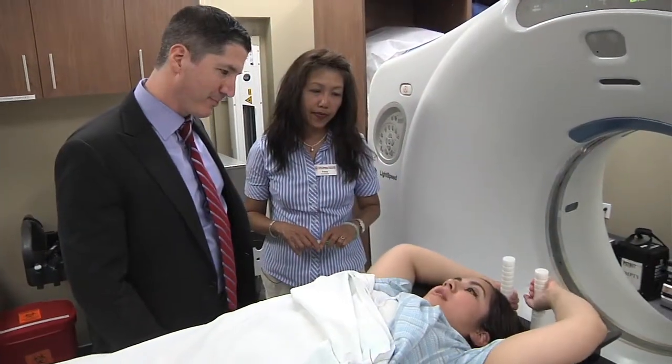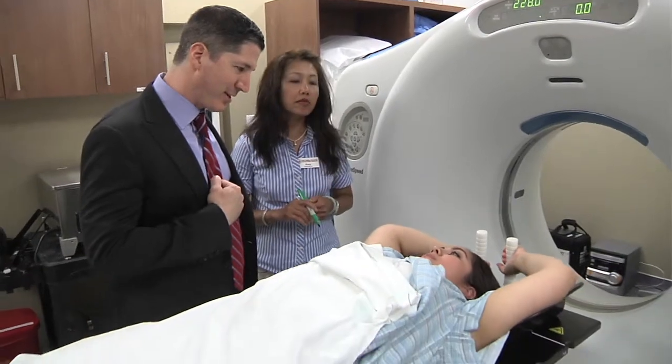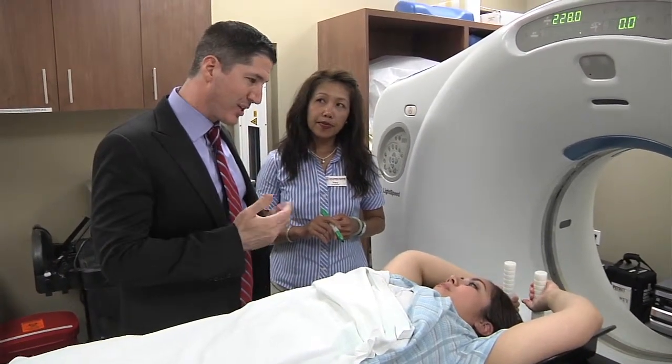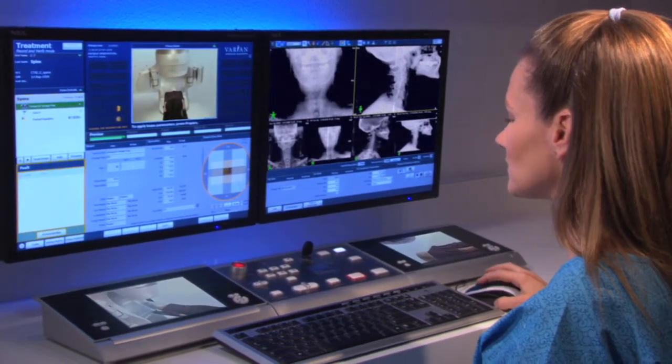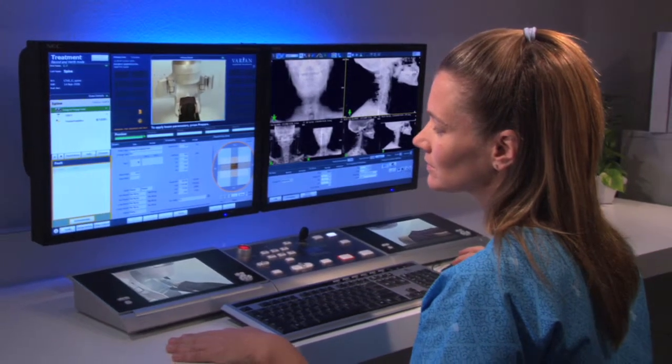Those studies can include CAT scans, PET scans, MRIs, ultrasounds, and we get other diagnostic material that we need in order to develop a really good treatment plan for them. We then put together a plan for the patient and present to the patient based on their particular medical issues, based upon their particular cancer and type of cancer. We customize the treatment to them specifically.